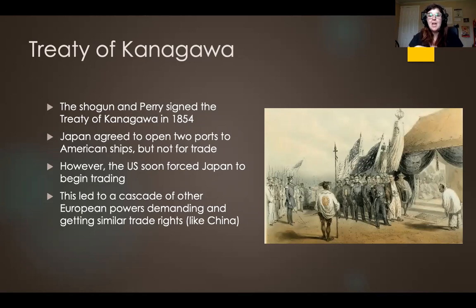Whereas Europeans got to follow European law rather than Japanese law. There were much lower taxes on European goods. They could basically force Japanese people to buy European goods instead of Japanese goods, things like that. So at this point, imperialism in Japan was very similar to what was going on in China. And it almost looked like that would just continue, or even, because Japan is much smaller than China, America or European powers might take over all of Japan itself.